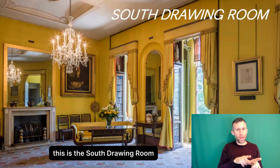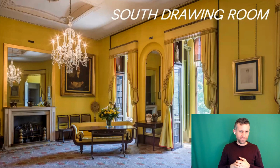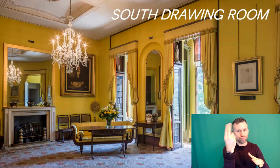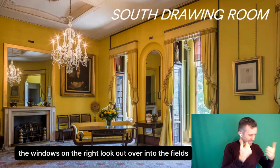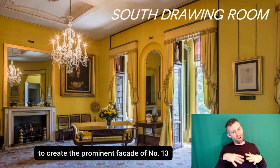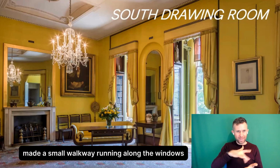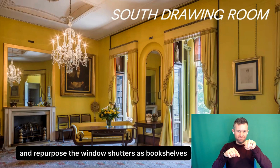This is the south drawing room, a much bigger space with little furniture, a bit of a relief after the cramped rooms of the rest of the museum. The windows on the right look out over into the fields. And Soane has built over the original balcony to create the prominent facade of number 13. In doing so, he made a small walkway running along the windows that can hold more objects, and repurposed the window shutters as bookshelves.